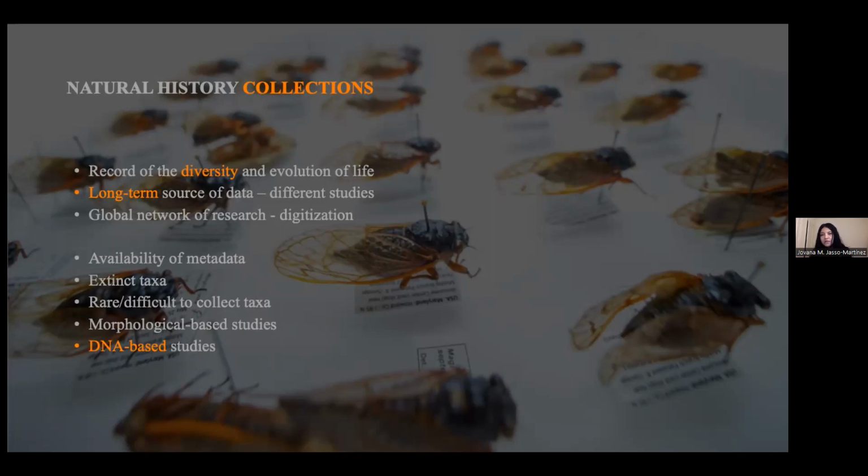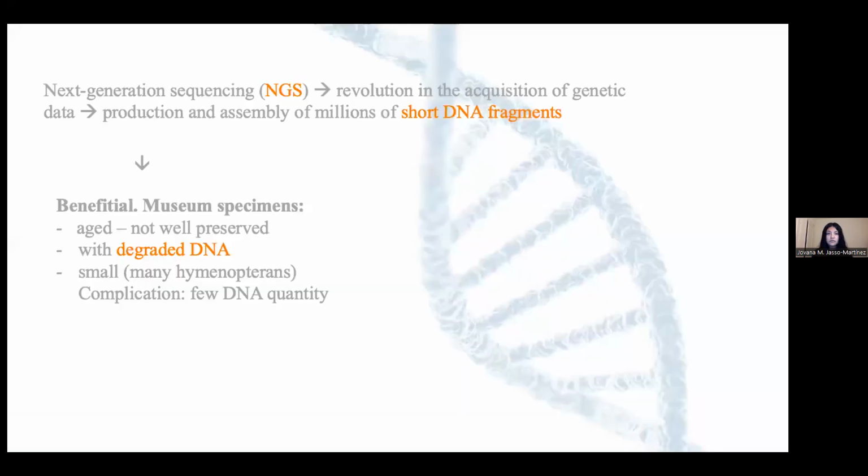And more in the mood of this talk, specimens in collections are currently one of the main sources of tissues for DNA extraction and its subsequent processing. Next generation sequencing techniques have revolutionized the acquisition of genetic data due to the advent of the production and assembly of millions of short DNA fragments, which is particularly beneficial when working with museum or historical specimens that in many cases are old and sometimes are not in the best state of preservation, which conduct to the degradation of DNA, as is the case of many groups of insects.